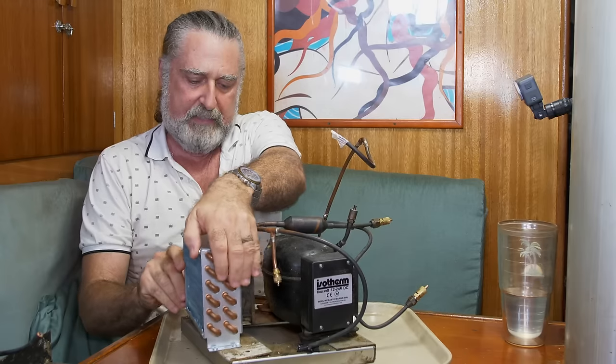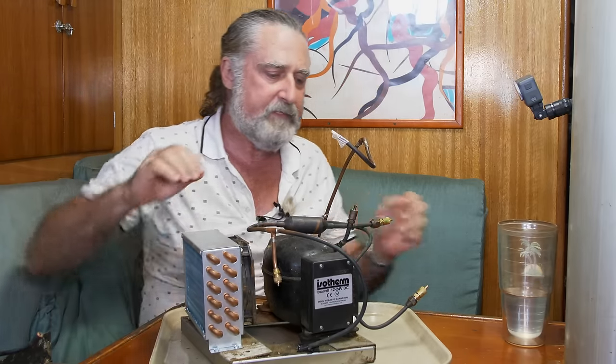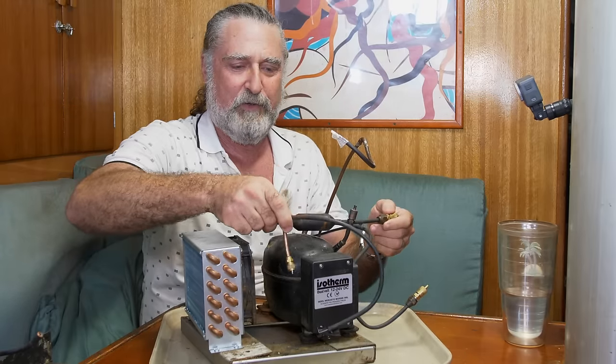I'm going to attach that and set that up. Let's see. This is going to come off. I just have it sitting there right now, so it looked like a compressor.